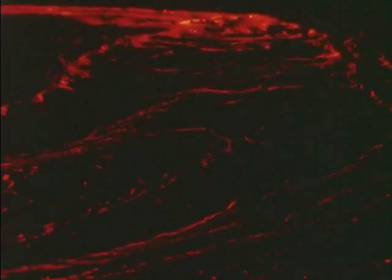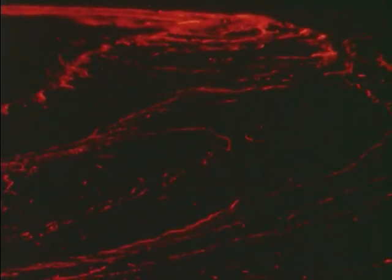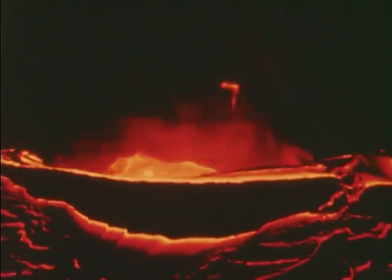After 9 hours of activity, the fountain begins to subside. Rivers of lava still feed the falls. The main fountain dies. Lava flows back into the vent. One of the most spectacular eruptions in Hawaiian history has ended.